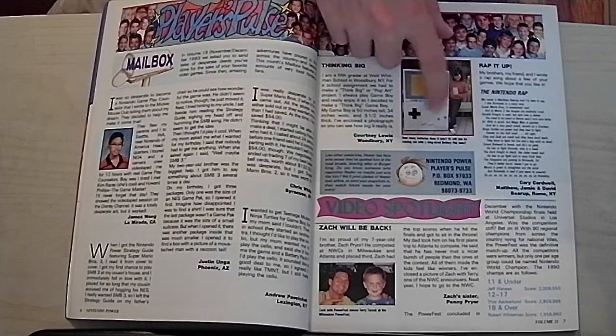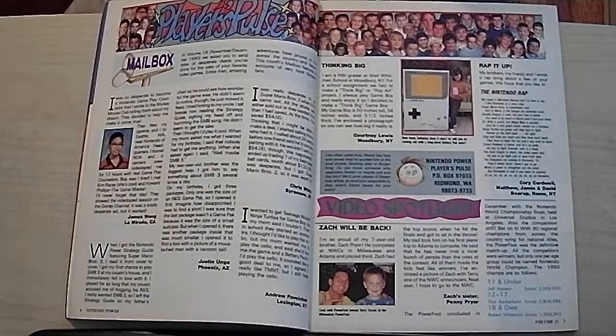So yeah, it's a pretty big Game Boy. I think the buttons are a little small there, but that's still pretty cool.